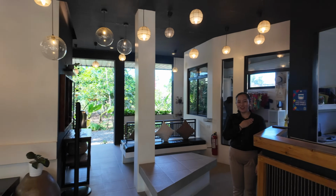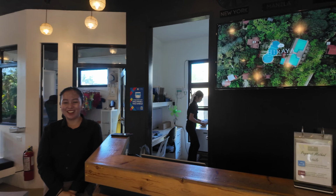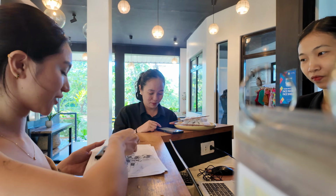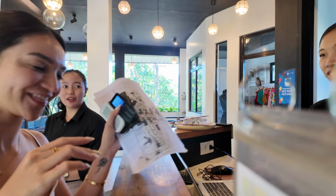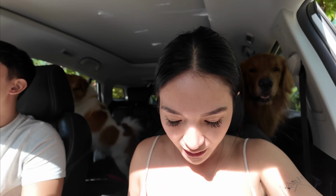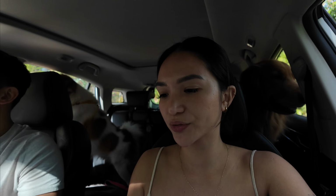Hello po! Good afternoon! Meron silang keypad phone for contact. Thank you so much. We're so excited, guys, kasi oh my god, ang laki pala ng property. Marami tayong gagawing activities, and it's going to be a fun 2 nights, 3 days. And they provided 2 rooms for us. Meron tayong family room, and meron din tayong couple room. So isa is for 2 packs, isa naman is for 4 packs.